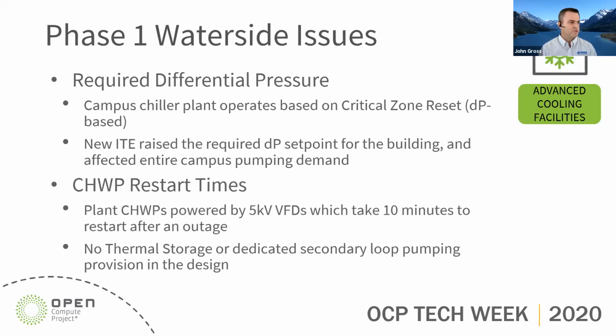The other thing that came up was the differential pressure that was required. So the campus is on a critical zone reset system. So it was basically resetting the pump control based on the most demanding building on the campus. And with the increased DP requirement for the HPC environment, the building closest to the plant has now become, in most conditions, the most demanding building on the campus for DP, which is affecting the overall building's energy consumption.